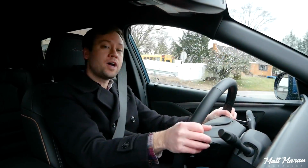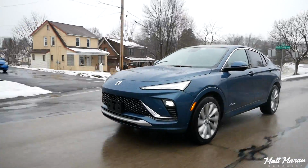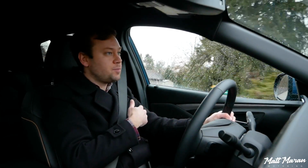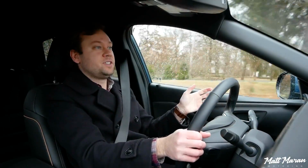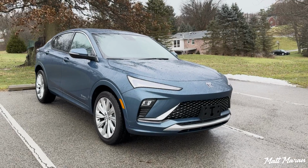So this week I've been driving the 2024 Buick Envista, and this is the Avenir trim to be specific. I already did a full review on the Envista last year, and I was really impressed with it. I think the bottom line is the price. For $23,500, including destination, you can get one of these vehicles, and it has most of the same stuff as this Avenir trim, with a few exceptions.